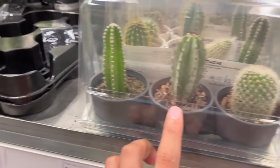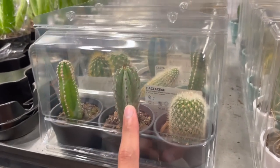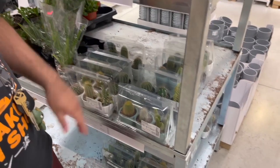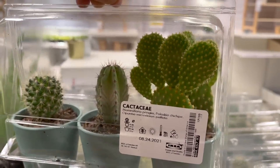See, this one's really cool. Oh yeah, I really want this one though. It's so cool. But if you want one, that's what I'll take. That is true. Look at this one. Oh my god. Recuerdo de Mexico. A little mini cactus.